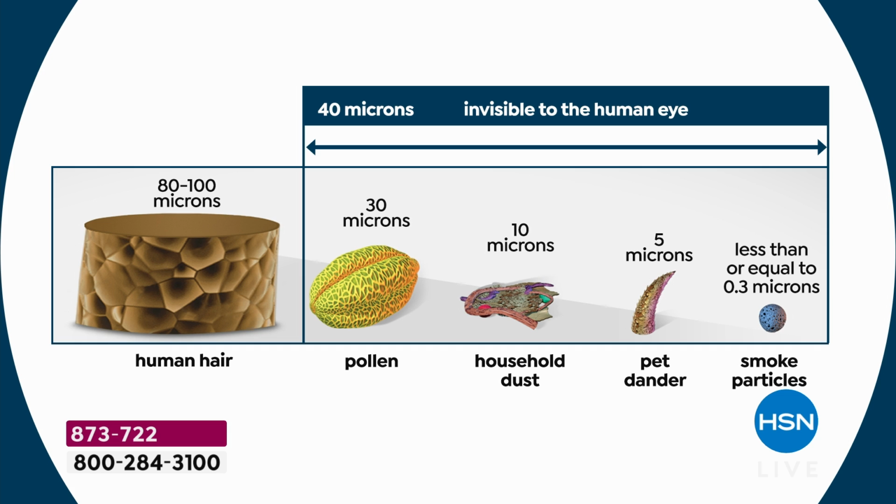You know, Rebecca, it cracks me up because look on the left side of your screen. That says it's like, what, 80 to 100 microns, and they're saying that's a really big micron. That's a human hair strand. Yeah, and you can barely see that on the floor. So that puts it into perspective.